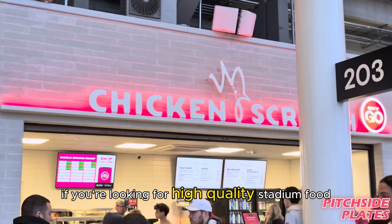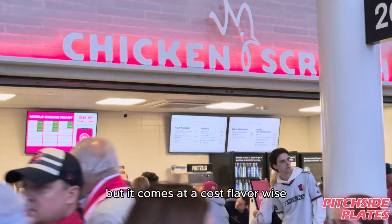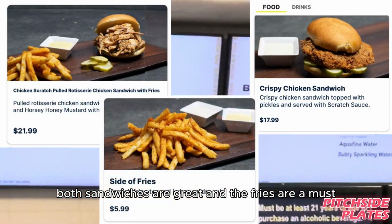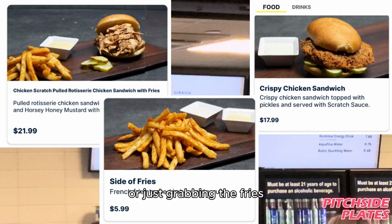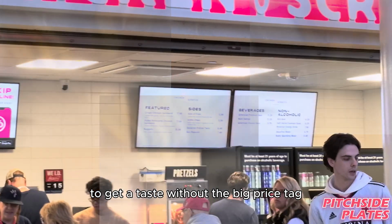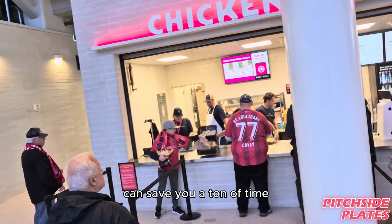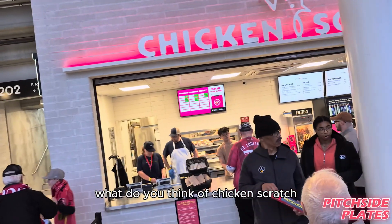If you're looking for high quality stadium food, Chicken Scratch is a strong contender, but it comes at a cost. Flavor wise, both sandwiches are great, and the fries are a must. For families on a budget, I'd recommend either sharing a combo meal or just grabbing the fries to get a taste without the big price tag. And don't forget, using the mobile order function can save you a ton of time and make the experience much smoother.